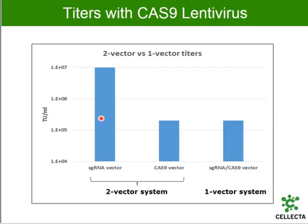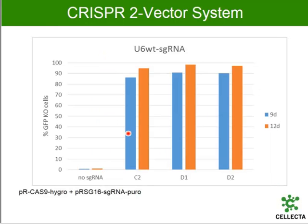So after making the 2-vector system, we tested it and we found that we are getting high titers with the sgRNA vector. These are similar titers as we get with the shRNA vector. And then the Cas9, of course, gives lower titers, but that's not really a problem because in this case we can introduce it into a smaller population of cells and then we can do a selection. So we can ensure that all the cells are expressing Cas9 before we move forward with the screen with the sgRNA vector.